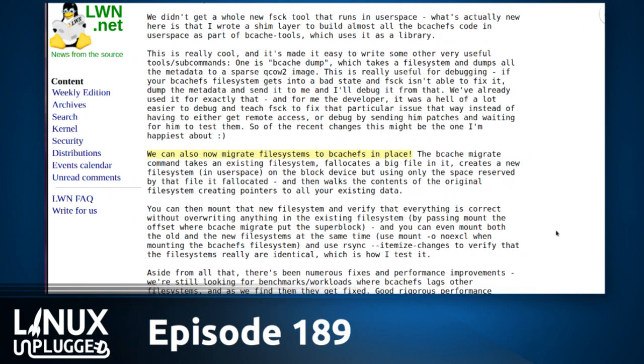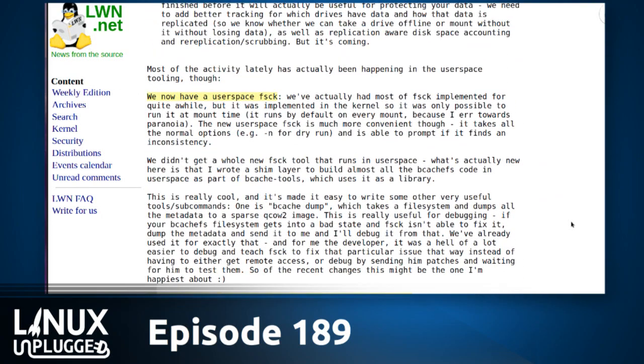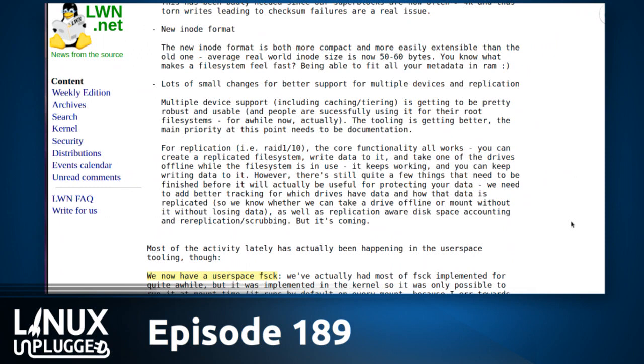Could you actually boot from a Bcachefs file system? Yeah, I'm booting my laptop, but I'm running the whole thing on Bcachefs. Oh, I thought that wasn't a thing. The EFI partition has to be readable by the EFI. Okay, so it's FAT32. Yeah. But otherwise, it's all Bcache. It's built right into the kernel.